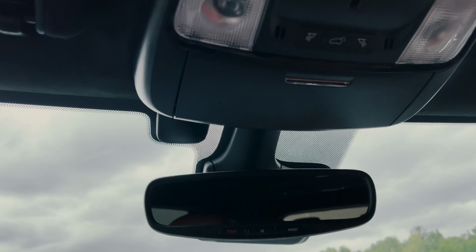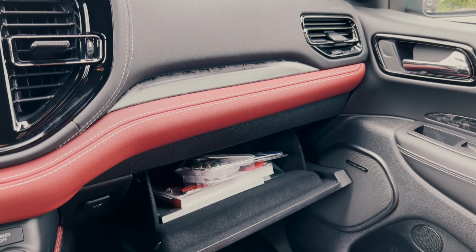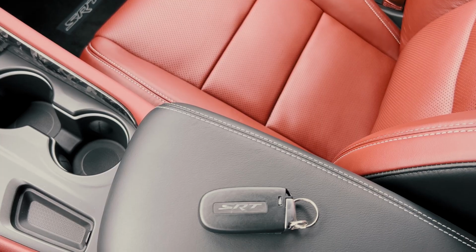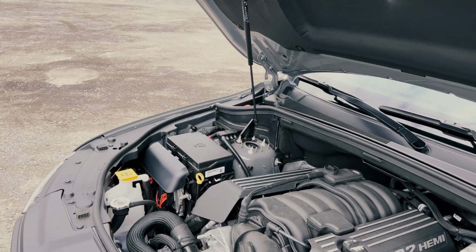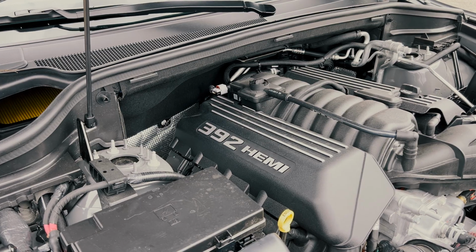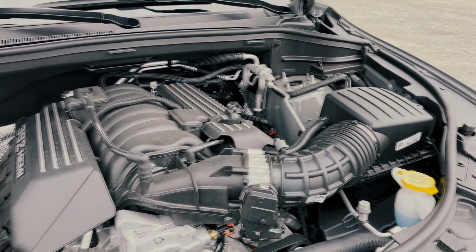Up top is the dimmable rear view mirror with the interior dome light and tailgate buttons. In the storage compartment, again, there is a decent amount of room for your things. Next to that will be another 12-volt outlet, and for the key, it's a typical Dodge key with the SRT logo on the back. As for what powers this SRT 392, it's the 6.4 liter SRT Hemi V8 engine that has fuel saver MDS, giving you 475 horsepower and 470 pound-foot of torque. Plus you get a crazy towing capacity of up to 8,700 pounds.